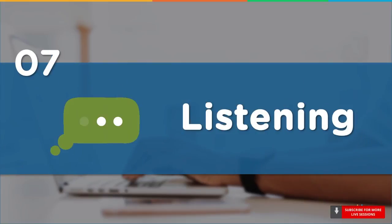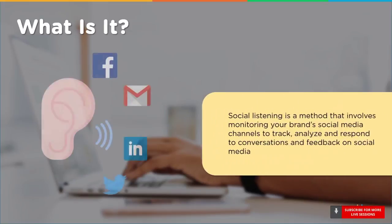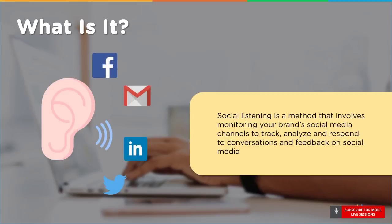Next, at number 7, we have listening. Now let's talk about social listening. Social listening is a method through which a brand can learn about what customers are saying about them and the industry online by monitoring digital conversations. The brand's social media channels can track, analyze, and respond to conversations and feedback, improving their relationship with the users who may become potential customers, and thus increasing loyalty of present customers. And it's a proven fact that customers are drawn towards brands that are prompt in response.